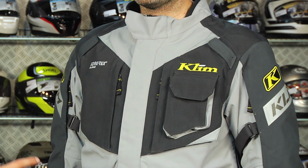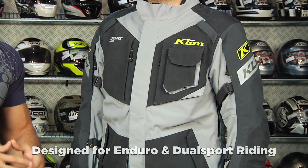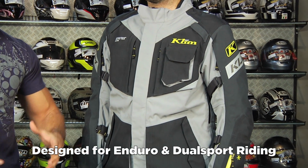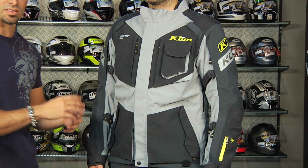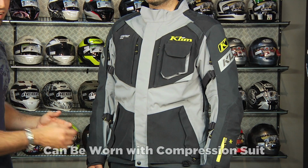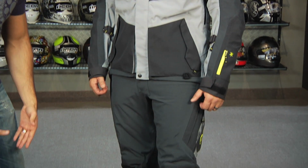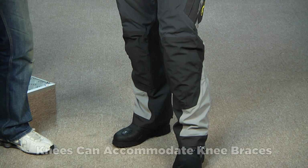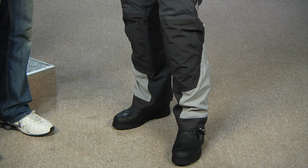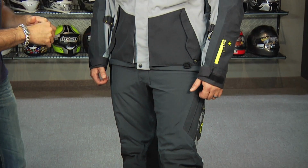Now, I would recommend this for somebody who really is going to spend the time in the enduro or off-road dual sport world. If you're just an on-road extreme touring guy, there are other outfits that might be less suited toward the enduro style. With the armor out of this guy, you can actually put a compression suit on underneath it. The knees are cut to be big enough for off-road knee braces. It's really inspired from the enduro and off-road style of things without going that extra mile towards something like we've seen in the past, which would be the adventure rally.